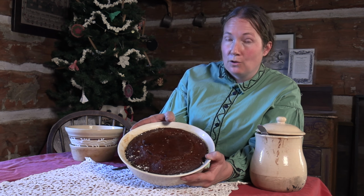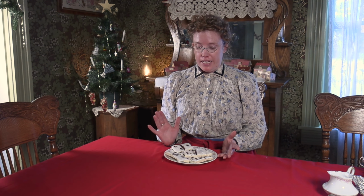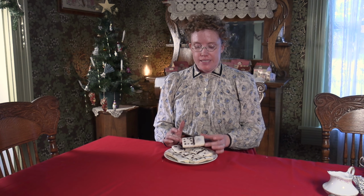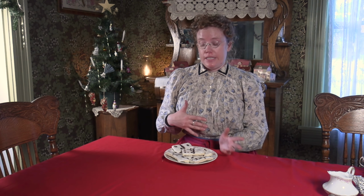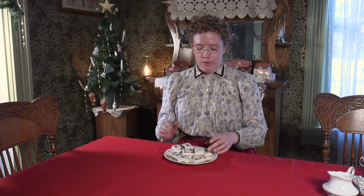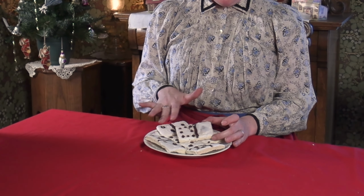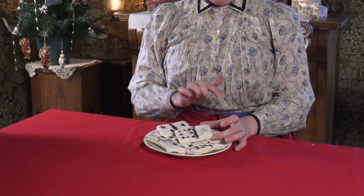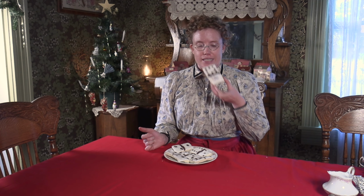So why don't we head back over to the 1890s and see how Cory's gingerbread turned out. I took my rectangular shaped gingerbread cookies and I used a simple icing to create little domino shapes. And dominoes was something that I found in a lot of recipes for cakes and cookies to make little rectangular shapes and then cover them like they were dominoes. So I used a royal icing for the base layer, and then I did chocolate for the spots and lines on the dominoes. So let's give this a taste.